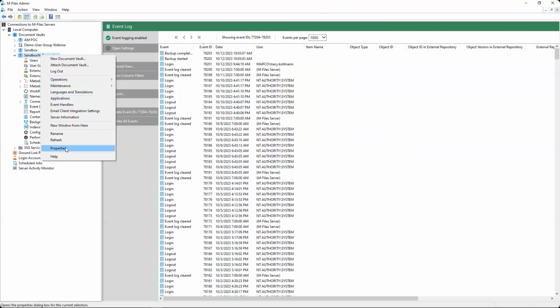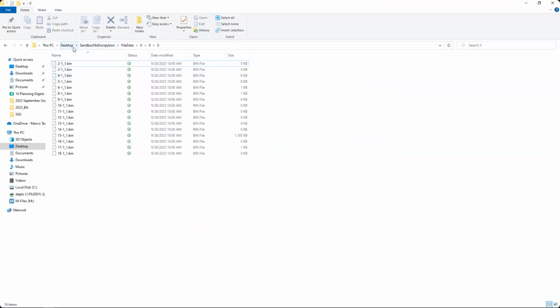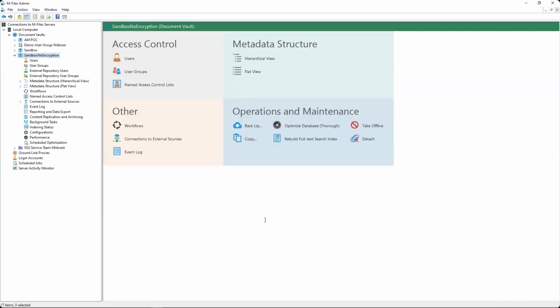But what we can essentially do is come into the properties of the vault, and in here, under advanced, you have an option now to enable encryption for file data at rest. What that is going to do, and before I go ahead and carry out that, you can see here in this environment, I'm simulating file data. So documents that are stored externally are in a format that, depending on what could potentially get into the system, they're not in an encrypted format. Again, M-Files will give you the ability to do that by enabling encryption at rest. I'm going to click OK. In doing so, every new document coming into M-Files would be encrypted with that setting.